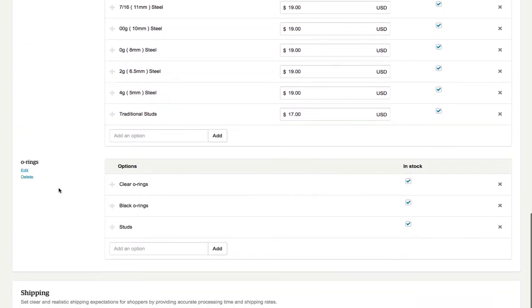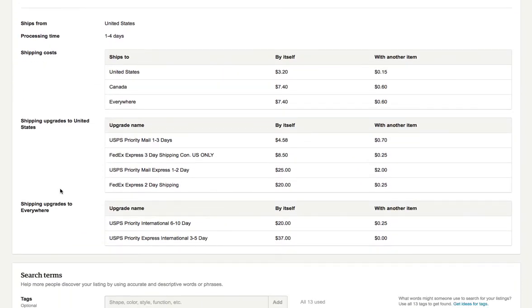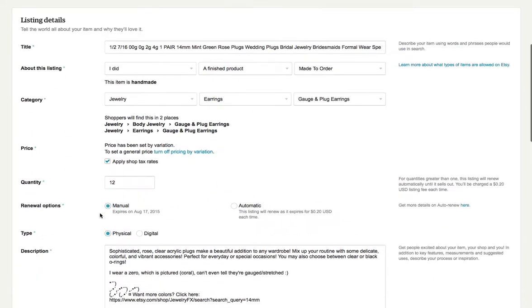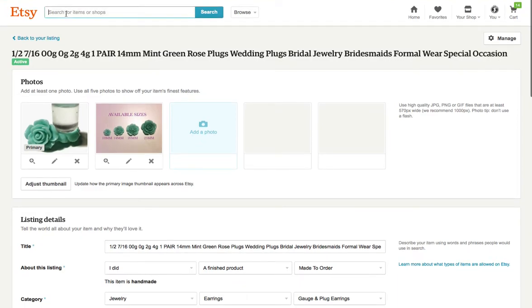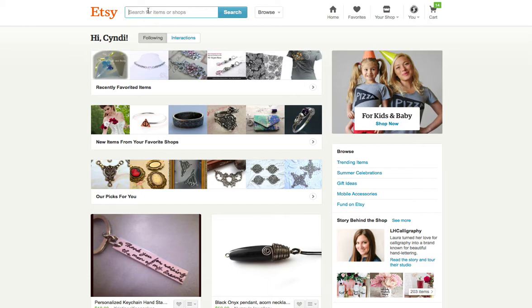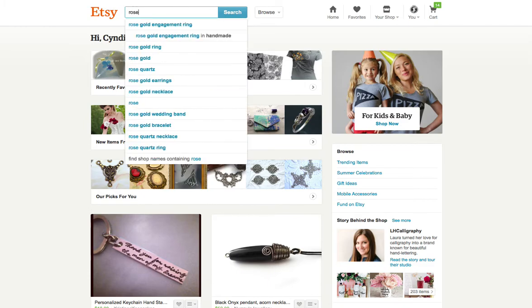Now, one of the other things that people ask me is, how do you find these tags? How do you know what tags are popular? How do you find out what buyers are looking for? Well, you can do that a couple of different ways. If we go back to the Etsy homepage and we go to search for something, I'm going to put in rose plugs again.